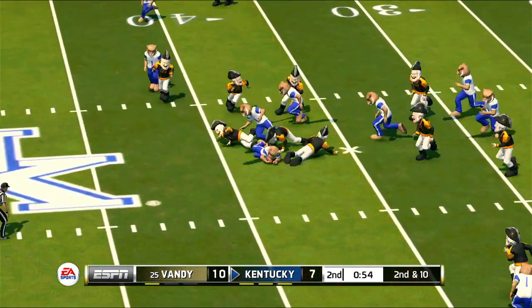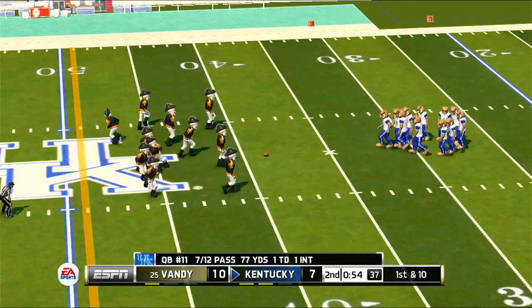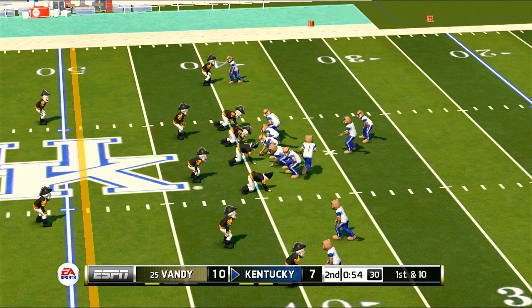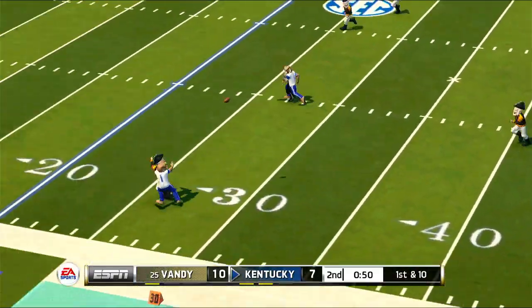Gets it out to his receiver in a hurry. They'll bring him down at the 39. Kentucky's going to use their first time out of the half here. They come out in a 5-wide set. Lucky 95. He lets it fly.